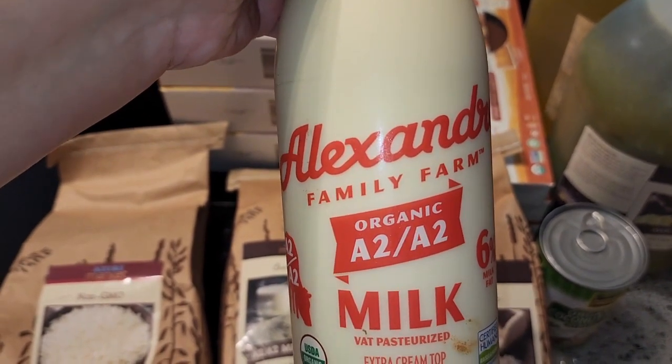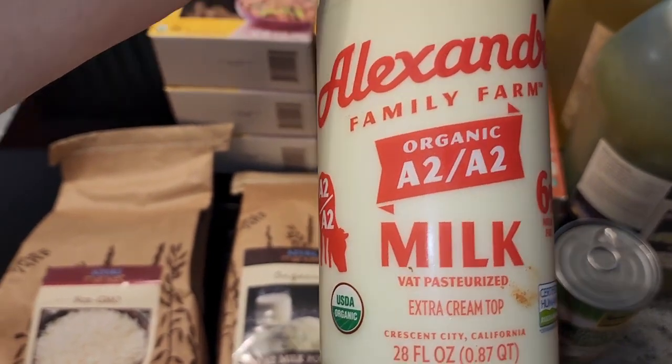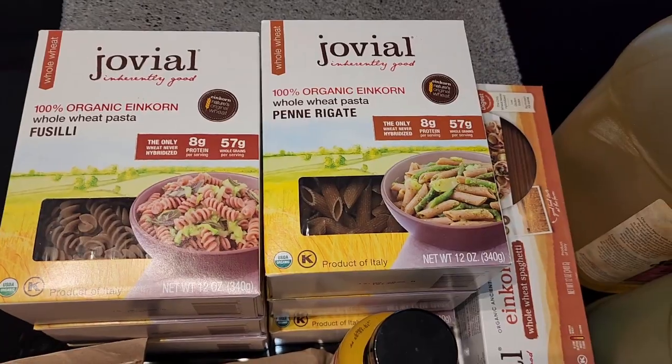I had that in my cart, but I took it out because I was like, let me just try this first and then I'll go from there. So wish me luck, guys. Wish me luck. All right, let's talk pasta.